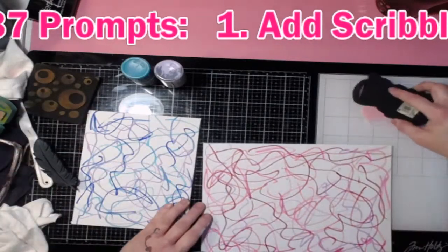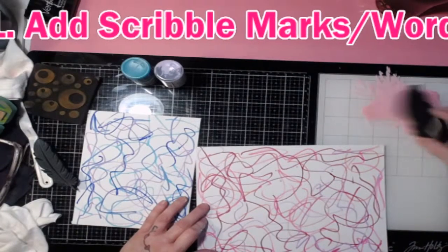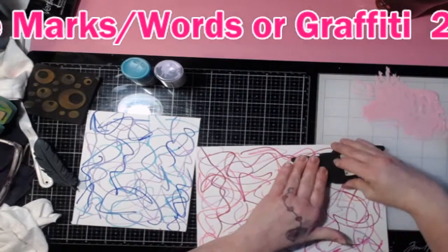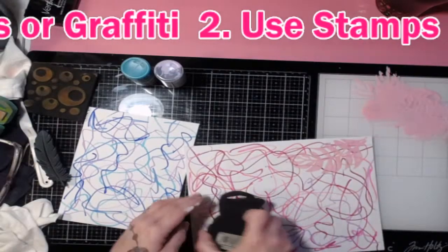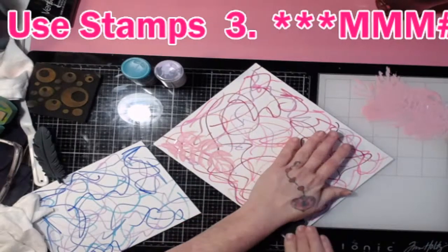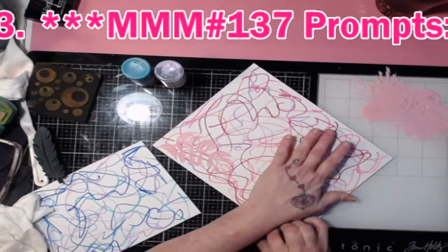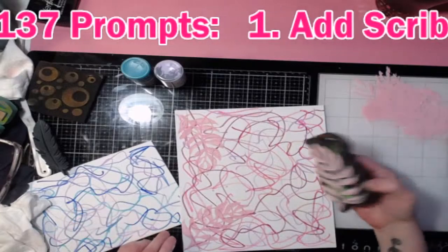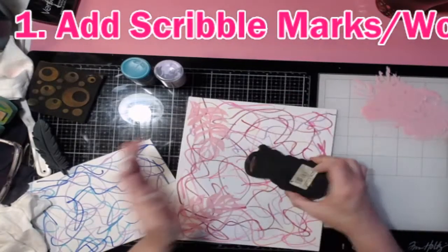Here, let's do this little ferny thing. And we're just looking to make marks. We're not necessarily looking to place it in a certain area. We're not looking to make a finished product here. This is just for us to make a background. So don't worry about where to place it. Just shove it down randomly.